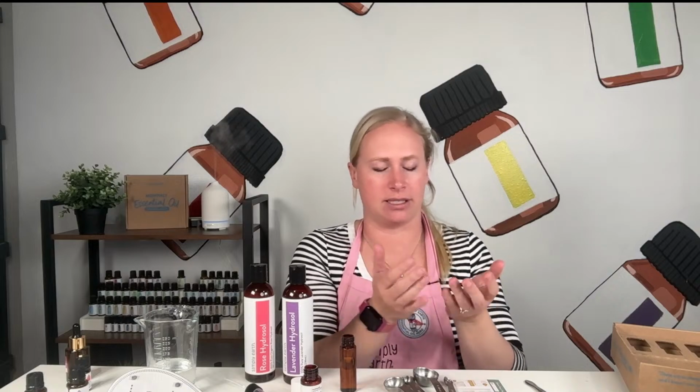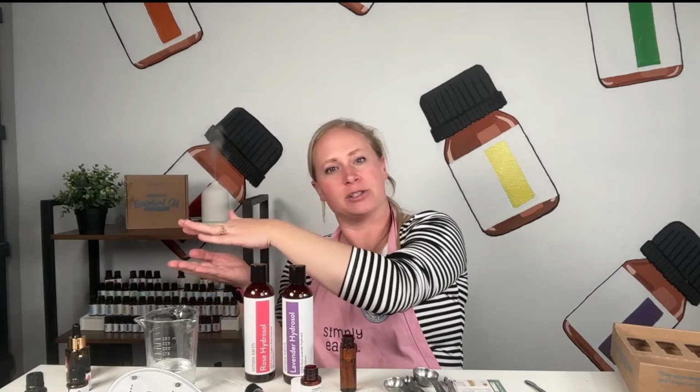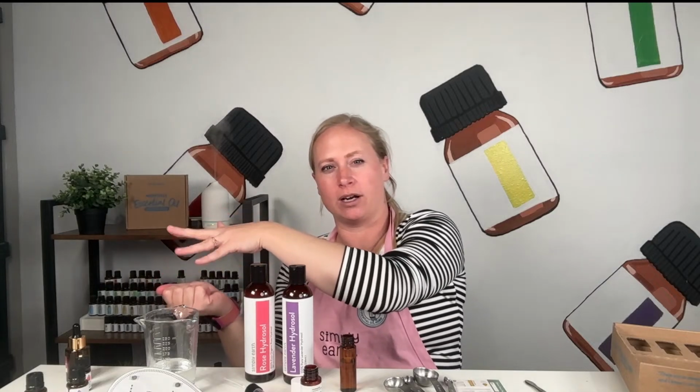Hydrosols are made during the essential oil distillation process. So when essential oil is made, for most essential oils, this is how they're made. They take some plant matter and basically they cook it. And that steam rises up and then it cools down and you're left over with essential oil floating on top and water underneath.